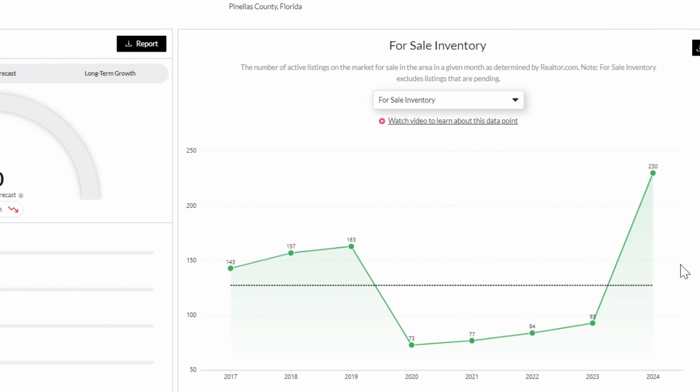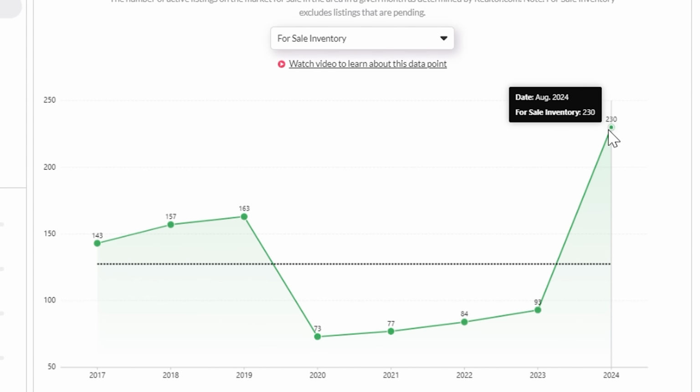And this was a neighborhood, Shore Acres, that was already having issues before this hurricane. The inventory of homes for sale had spiked up to 230 homes because a year ago during Hurricane Idalia, half of the homes in Shore Acres flooded. Lots of people had to sell. Demand went down. Inventory went way up. Well, now another hurricane has come and hit. And home prices here, I talked to some of the locals, they think the prices are going to drop even further. And it's a shame because this is actually a really beautiful neighborhood.